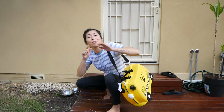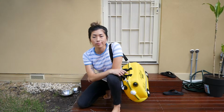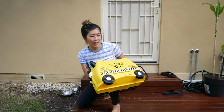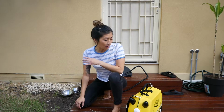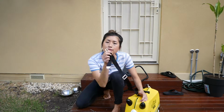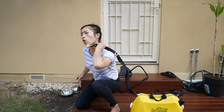What up? Number 7, the Trunki suitcase. Now, if you're a parent, or even if you're not a parent, you'll most likely have seen or heard of these before. These little suitcases for kids are super handy when you're transiting in airports or just waiting around at the gate for them to basically sit on, ride around on, or if you really need to rush to a gate, you can even take off the strap and get them to sit on it and pull them along and hold them quickly to the gate.